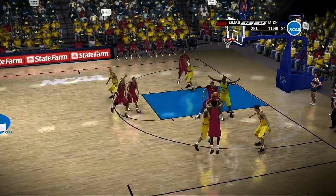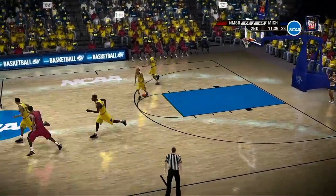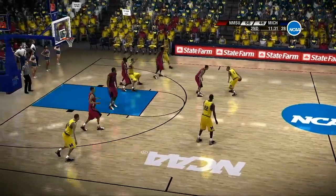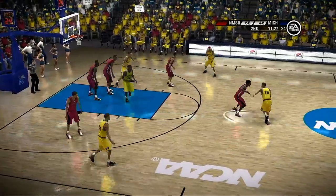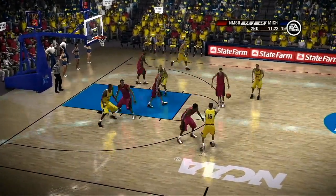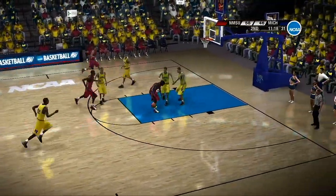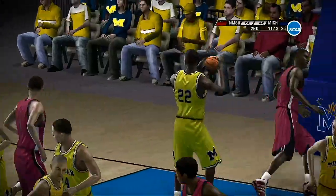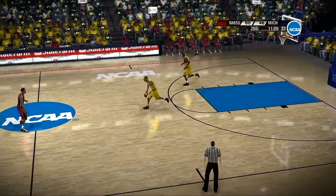Around the arc, from beyond the arc, way off target. Here's the toss back out from the post. I tell you, coach's dream when your post player can be an exceptional passer. Great defense. Puts it up, looking for contact for the deuce. Up and in. The Aggies lead by 14.